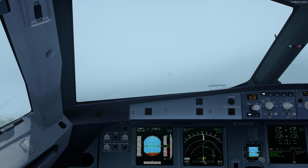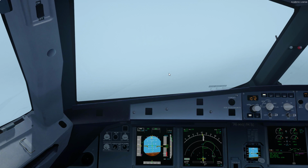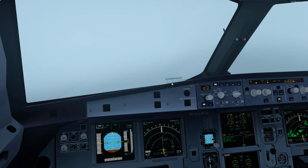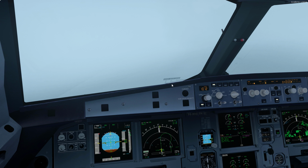And no, it is not Orbx. I've looked at Orbx, disabled everything to do with that. That has not fixed it at all. Well, I did fix some problem, but didn't fix everything.